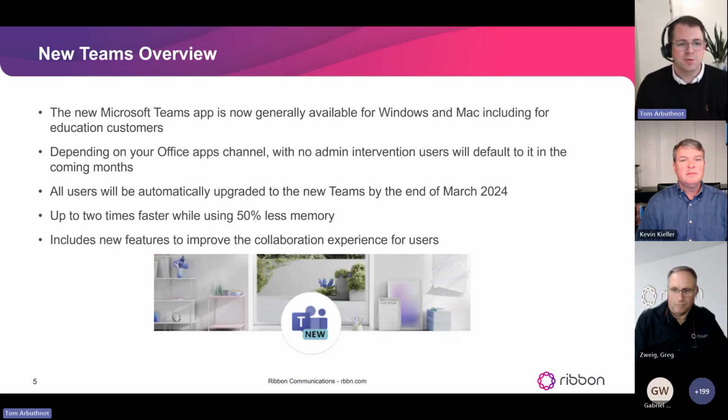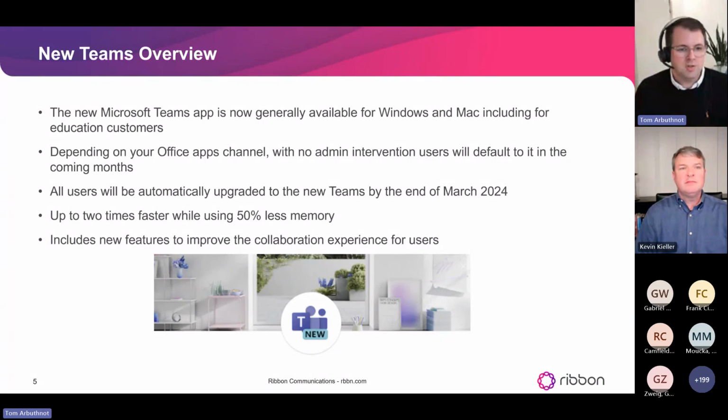How ready? Kevin and I will talk about that in some of these tips. Depending on your Office apps channel, so depending on how you run your IT, with no admin intervention, users will start defaulting to this new app in the coming months. Admins can choose to control that should they want to, but all your users will be automatically upgraded to the new Teams by the end of March 2024. That sounds quite far away, but in IT terms, it's really not. It's going to be here soon. And there are some experience changes here that we'll talk about. So you need to be starting to think about how you get your users from old Teams to new Teams, and hopefully some of these tips will help you along the way.